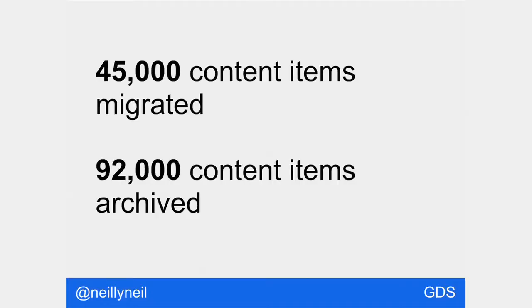Applying that principle to the migration of content into gov.uk, in the first wave of transitioning 24 departments into the platform, we archived more than double the amount of content that we brought across. That's content that wasn't meeting a defined user need, largely, and therefore content that was getting in the way of people meeting their user needs. So that's a really, really good thing.